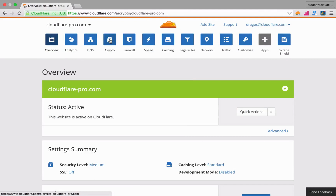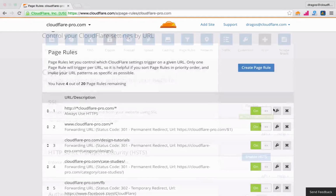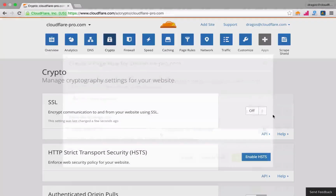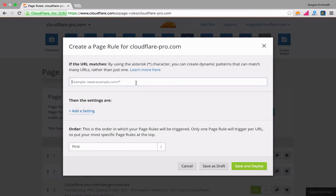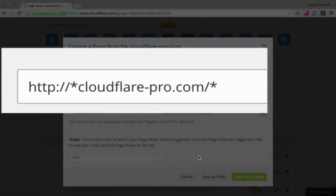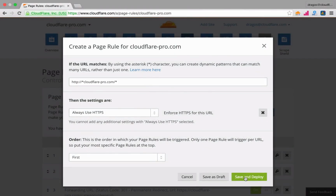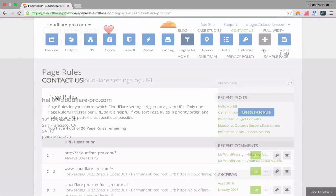While setting the SSL option within the crypto section of Cloudflare enables your WordPress website to take advantage of SSL, Page Rules allows you to enforce that all visitors connect to your domain securely. With SSL enabled, create a page rule for HTTP that includes an asterisk before and after your domain, and select Add a setting, always use HTTPS. This pattern that includes HTTP with an asterisk before and after your domain ensures that any subdomains, directories, or query strings referencing your URL will be forced over HTTPS.